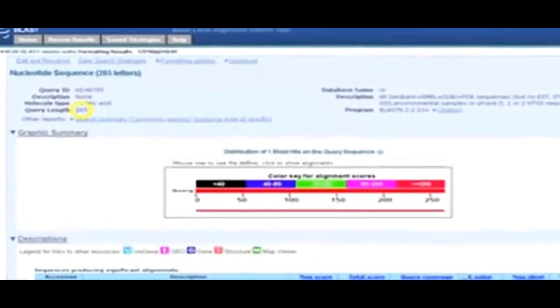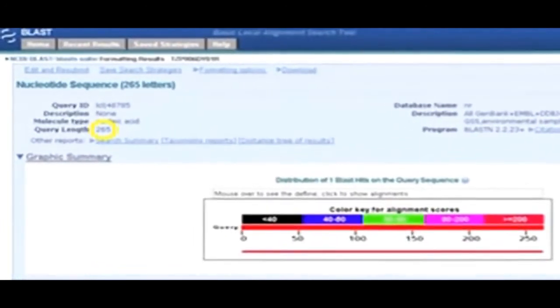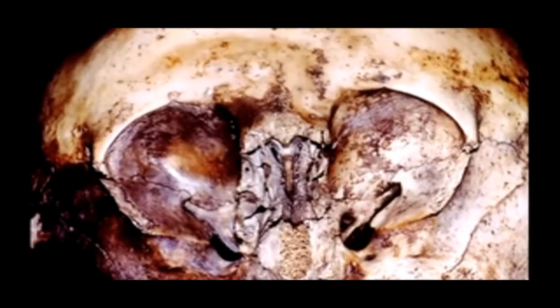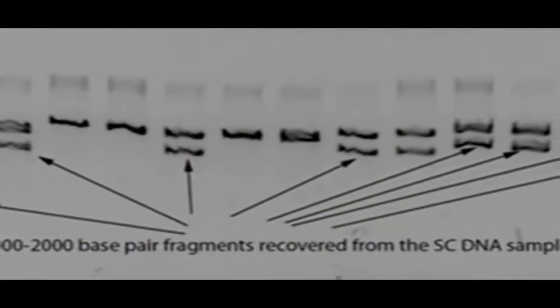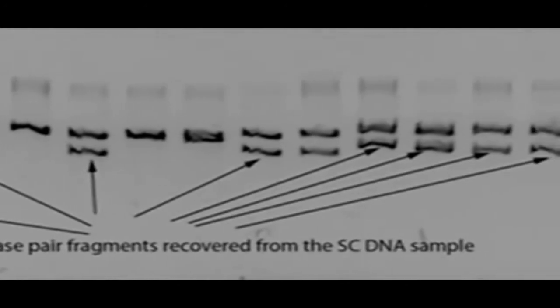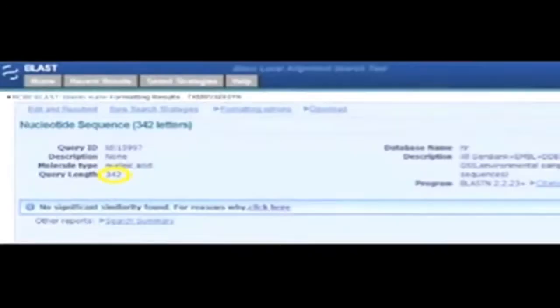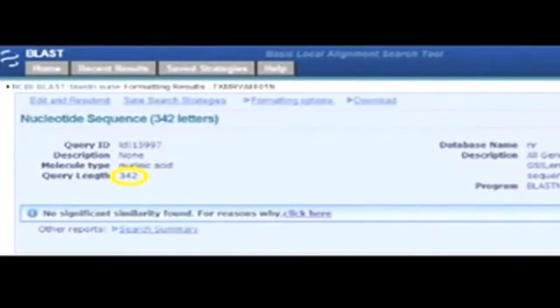Some of it comes out human, sure enough. You see right here, this sequence of 265 base pairs long, 265, no question about it, part of the Starchild is human. Except, next slide, some of the Starchild's DNA comes back with this incredible reading: No significant similarity found. 342 base pairs long. It's a coherent base pair sequence not found in the NIH database.